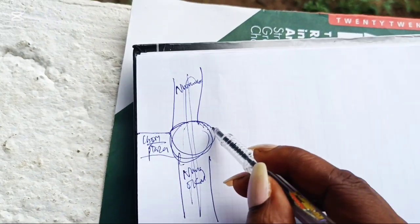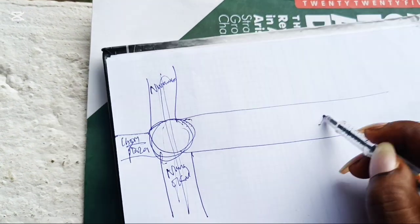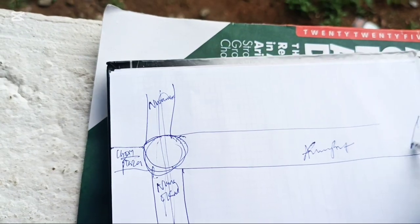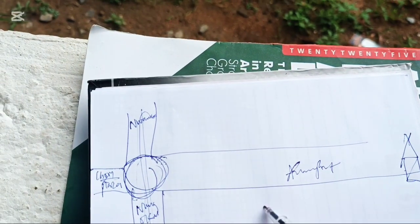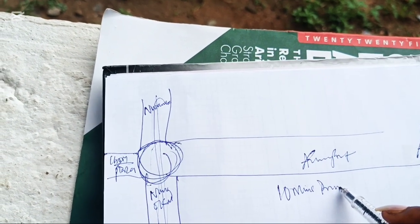Now from that roundabout down is the airport road, right to the airport. Okay, assuming that's the airport. So from this roundabout to the airport is about 10 to 12 minutes. Yes, 10 to 12 minutes.